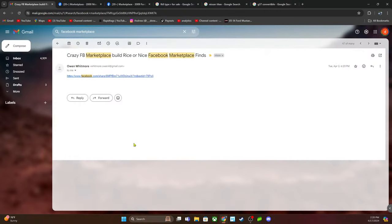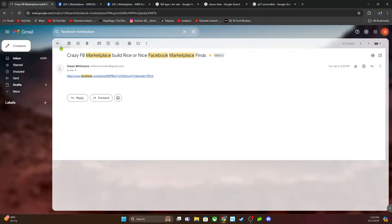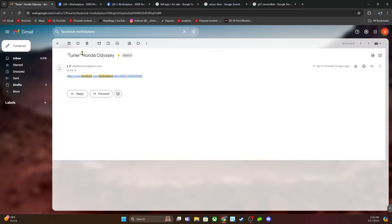Crazy AF Facebook Marketplace find. Rice or nice. Here we go. 2005 SRT10. Oh, dude, look at this guy's lineup. Murcielago, Gallardo, an SRT10 with a giant intercooler, an Avalanche, and a Jeep. This guy's living life out in Texas. Okay, I got to save that for a tuner car video. That guy's lineup is insane. Tuner with quotes around it, so I'm guessing it ain't a tuner. Honda Odyssey.